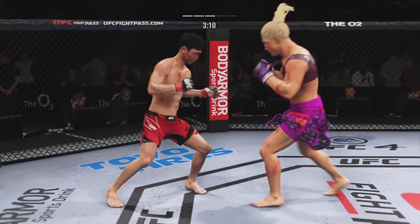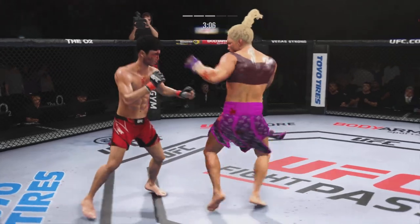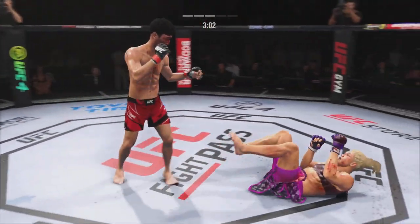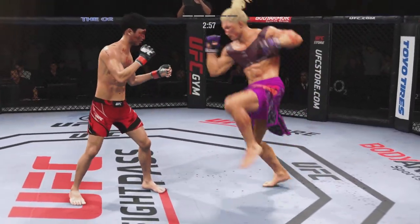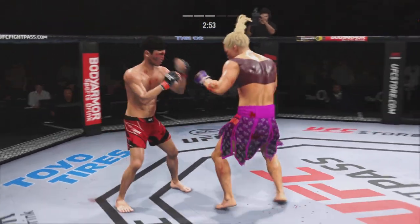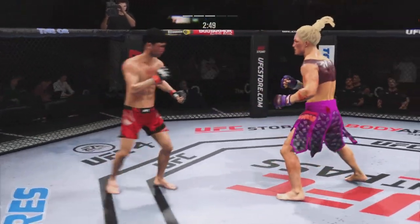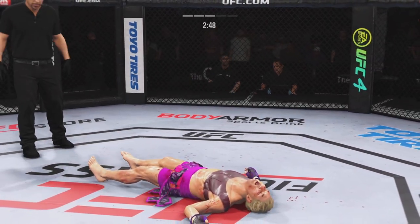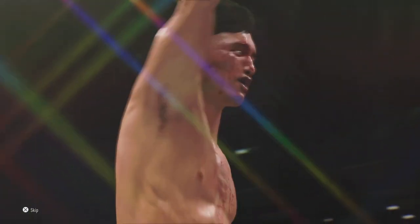Ooh, blocks the shot. What a punch. Just over. Oh! He dropped the bat with the right hand. Back to the feet. Just inches away. Wow! He's out! Oh! Woo! Oh, my goodness, what a fight.